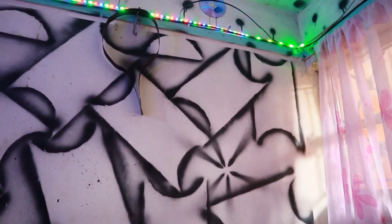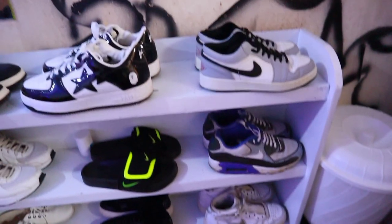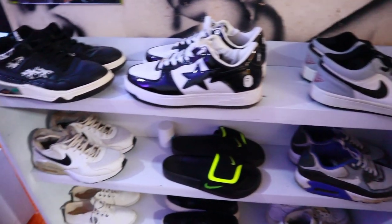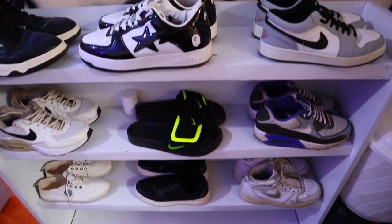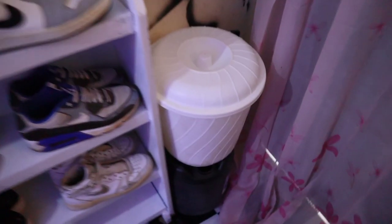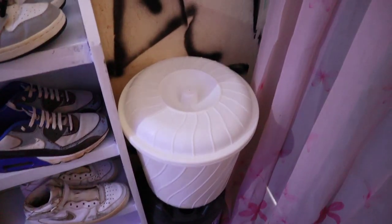So this is a wall deco, the interior of this house. Interior design, it's on another level. So we have our shoe rack over here. You see the shoe game. We have Jordan, some sneakers over here. I love it. Wow, this shoe rack is well designed. Then at the far end here at the corner, we have jerry cans to store some water.